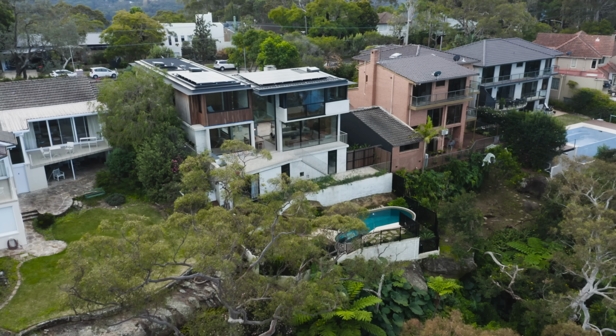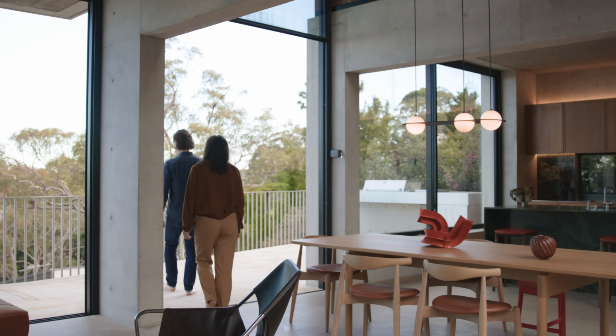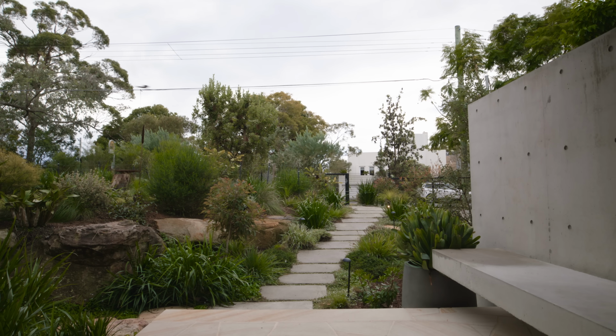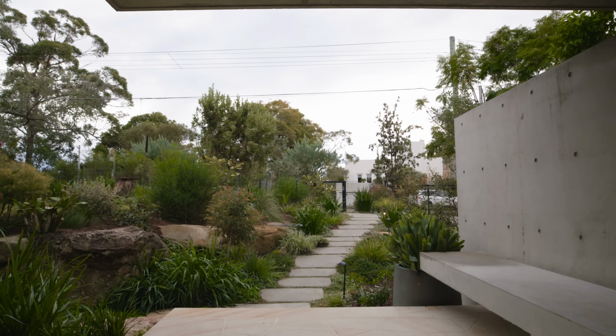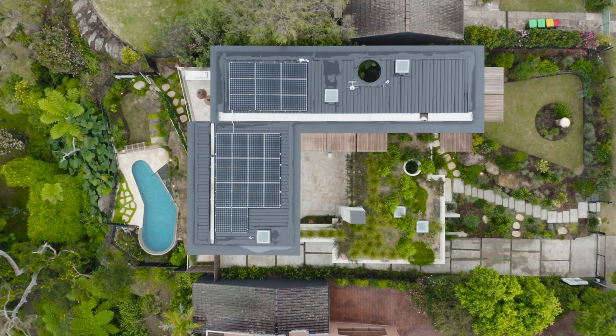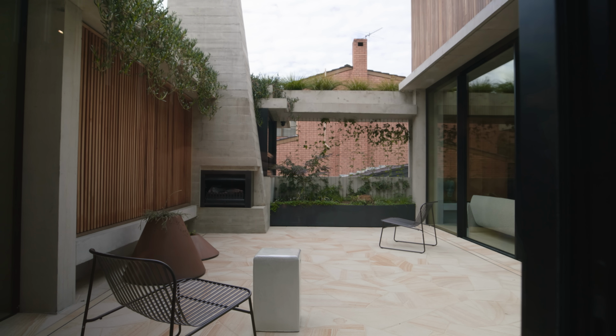The site gave us this incredible prospect, almost 180-degree views, but then it was really important that you can also retreat. We wanted to encourage this sort of spiral circulation that meant you were always shifting relative to the courtyard, and as a result of that, you're always getting these new views.